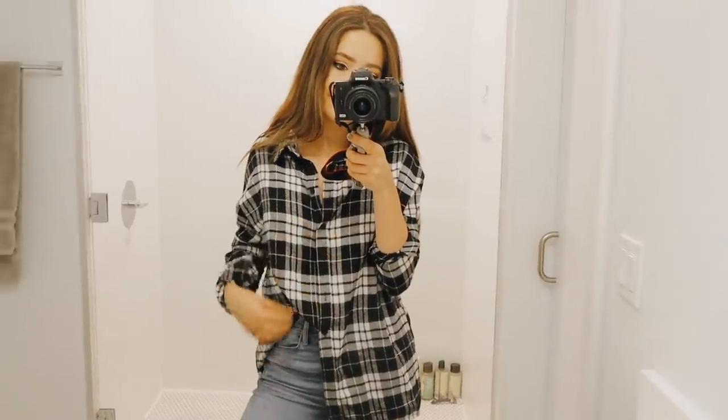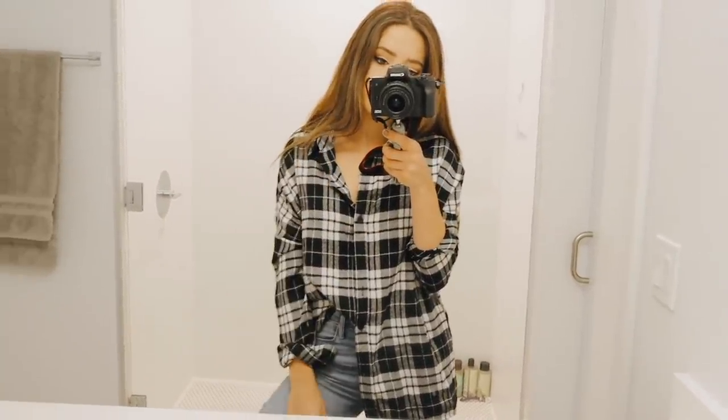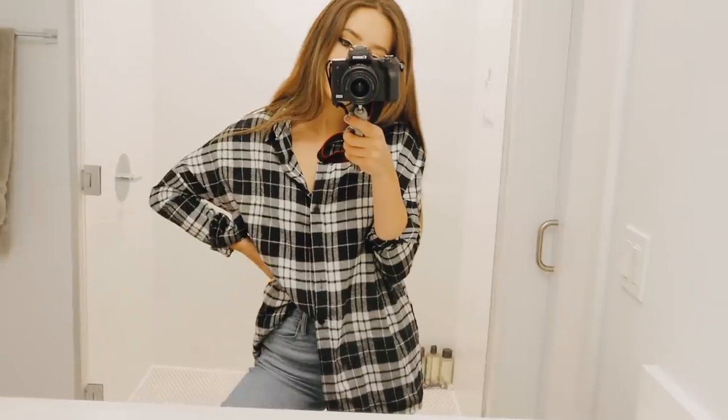Unbuttoning it a little bit and also unbuttoning it at the bottom, that way you can tuck half of the top into your pants, just like I'm showing you guys in the try-on part.